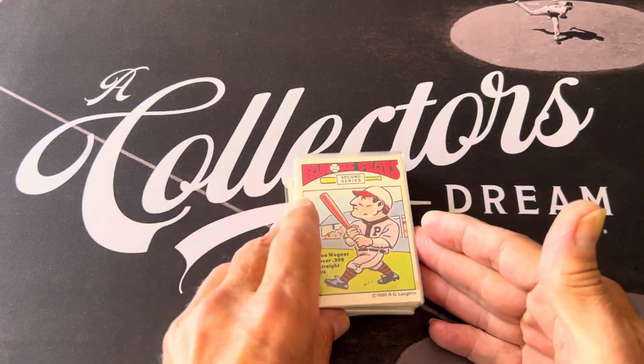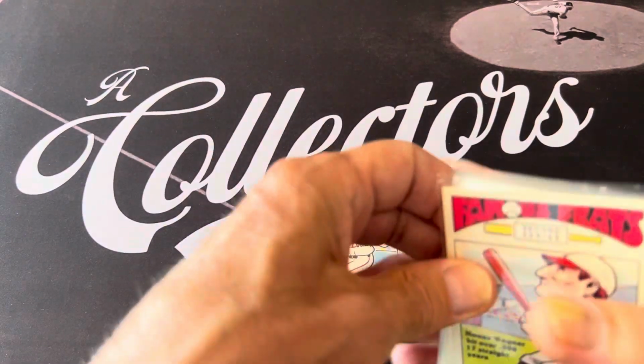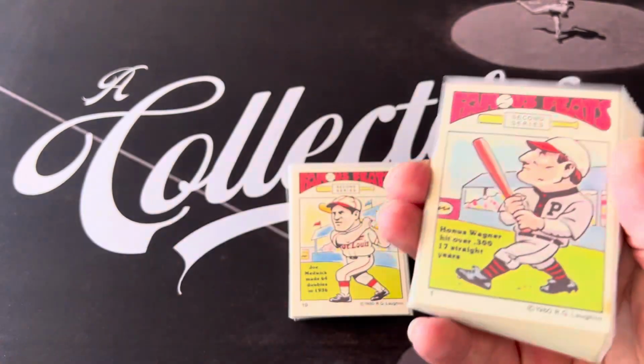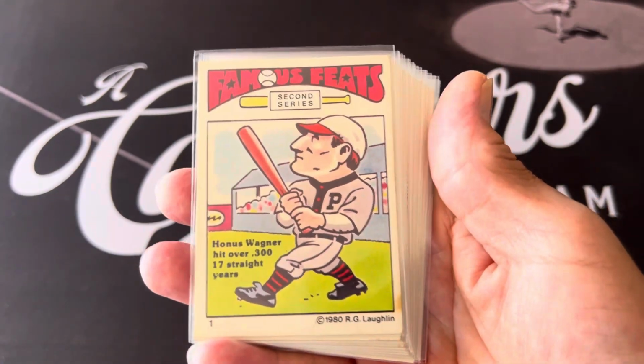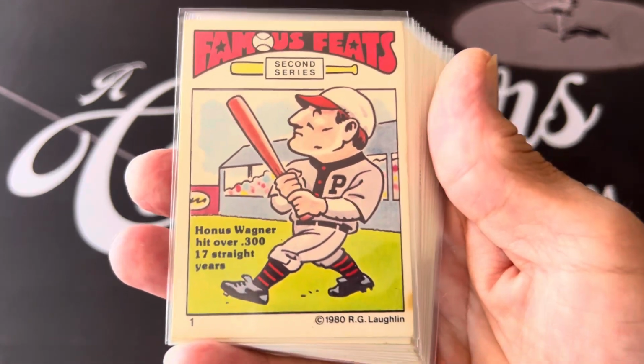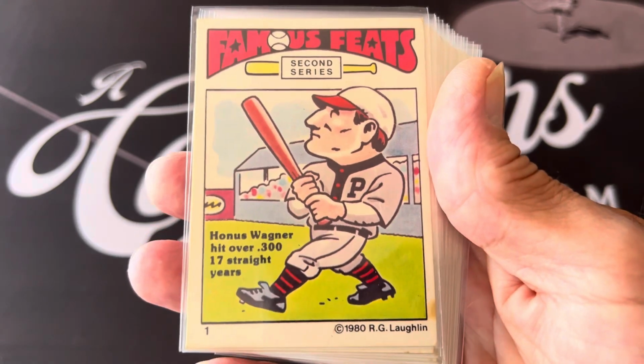And this particular set, it's not a set you see too often. So for me, when I see a set of cards like this that I don't see too often at shows for a good price, I'll go ahead and get them. So that's what I did with these. For $60, I'll show you both of the sets that I picked up.